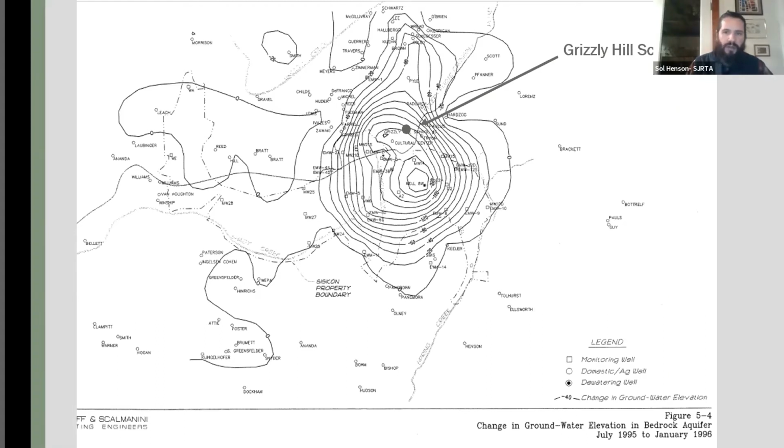Grizzly Hill School and the North Columbia Schoolhouse lost their wells. Siskon Gold never admitted fault to causing these wells to go dry, but they did re-drill about a dozen wells. What we learned about our aquifer, unfortunately, is as you go deeper for your wells, your water quality gets worse. So it's not to say that there were contaminants coming from the mine, but when we re-drill to deeper depths in this area, our water quality got worse and worse.